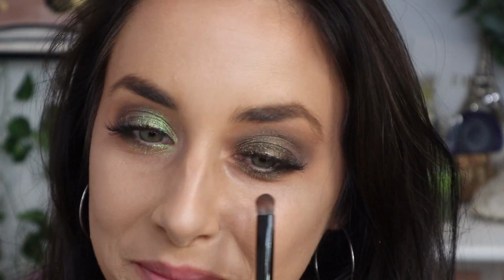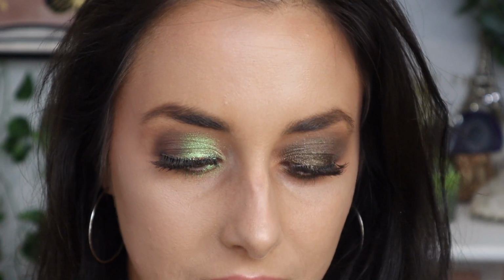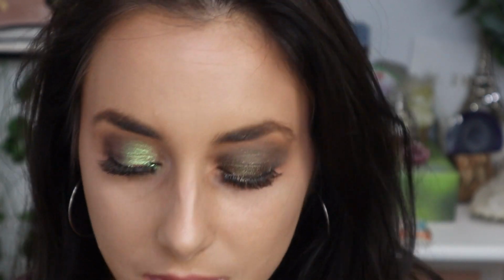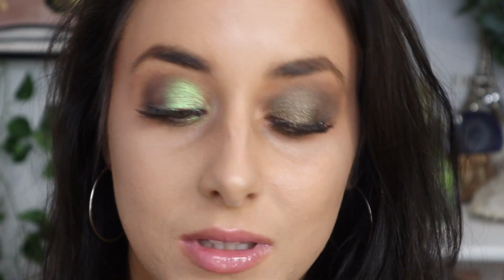Wow, isn't that awesome? It's a very pigmented shimmer. It's very unique. I'm trying to think. I don't believe I have a shimmer like this in my collection, so I'm super excited. It's very beautiful. It's like a gun smoke. Oh, I'm so obsessed with this shade.